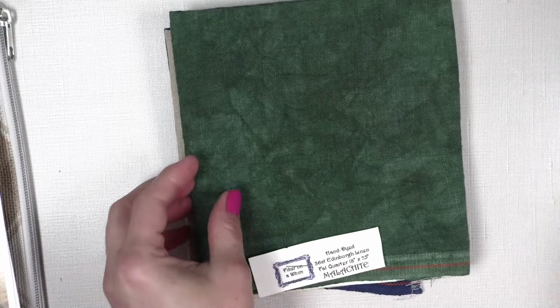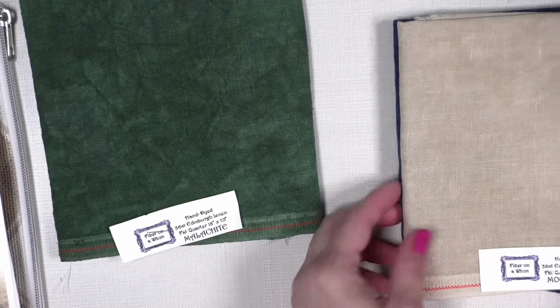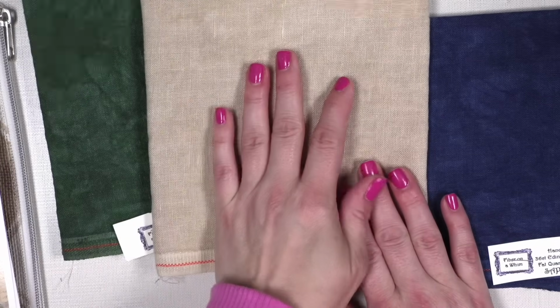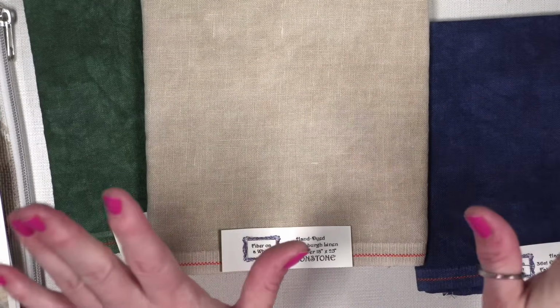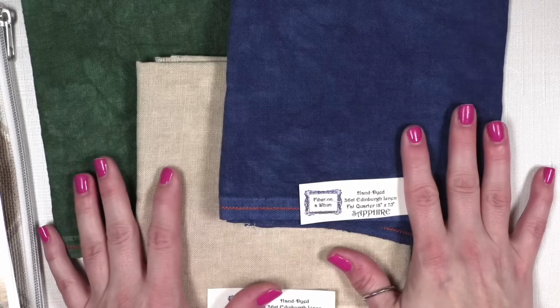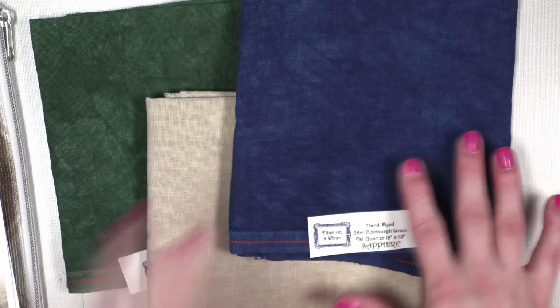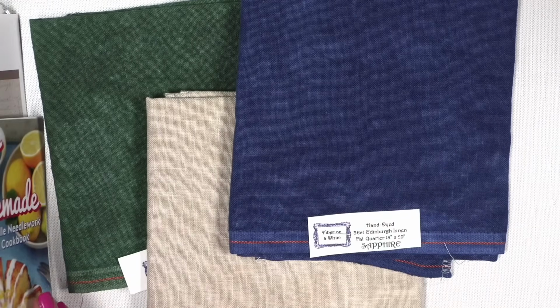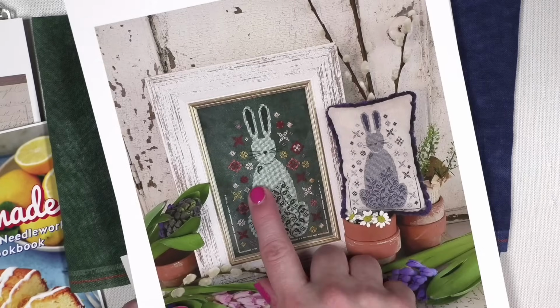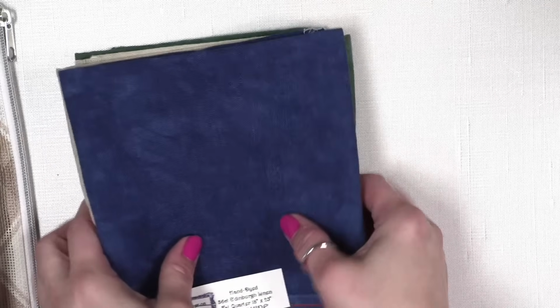So she also picked me up 36 count fabric in the three new Fiber on a Whim colors. This is Malachite, Moonstone, great basic. I love the colors. You guys know I'm really into the colored fabric this year, but Moonstone's such a good basic. And Sapphire, absolutely gorgeous. Hello from Liz Matthews has charted in the colored fabrics. In fact, this bunny was stitched on Malachite, so you can kind of see what it would look like. So just really amazing fabrics. I love Fiber on a Whim, so I'm going to put those in my stash.